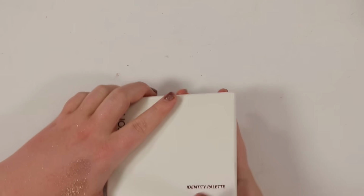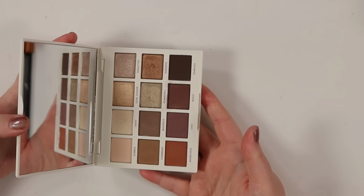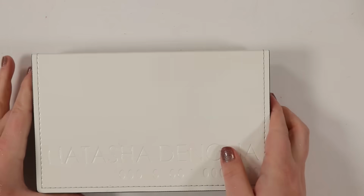This is that Persona Identity palette that I was saying I really like. Oh, so good. Just neutral every day, but so beautiful. This makes me feel so pretty. Keeping. I'm gonna run through some Natasha Denona palettes.